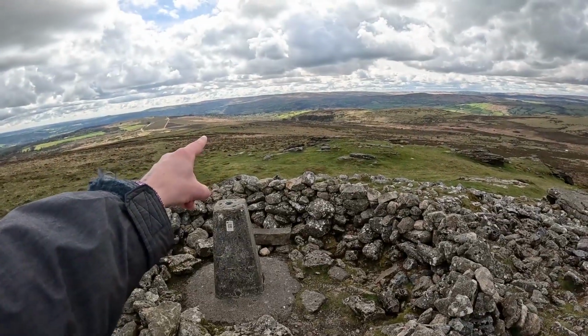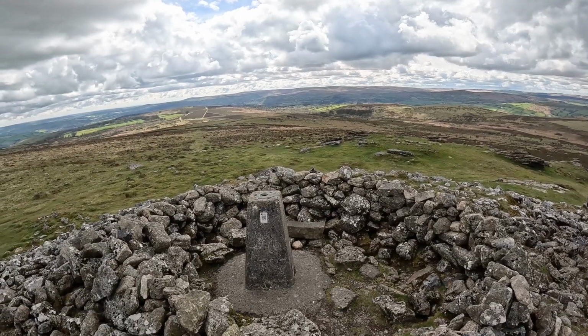Who knows what most of this is, because it's Eastern Moor. Is that the Nutcrackers? Yeah, there's some tor rocks over there. That must be like the Nutcrackers. Should we go over there? I'm gonna go over there. We bagged a few tors today.